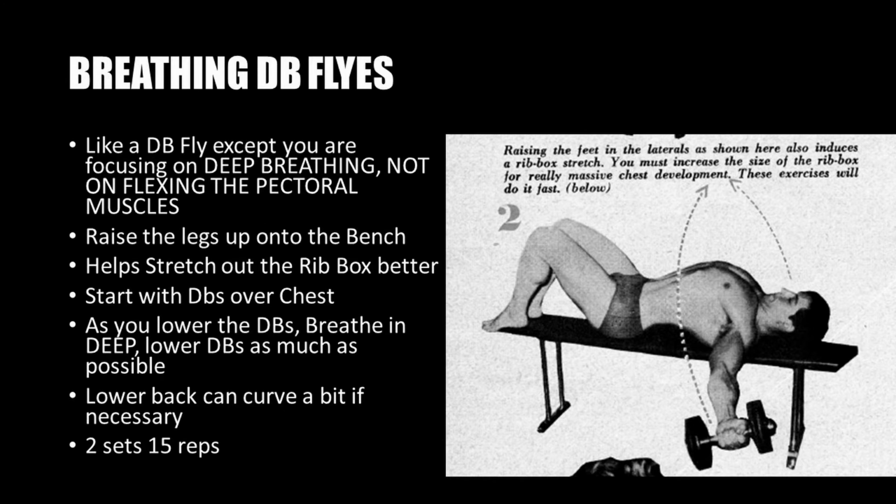Now, the next exercise, being the breathing dumbbell fly, is like a dumbbell fly, except you are focusing on deep breathing, not on flexing the pectoral muscles. Again, this comes directly from the advice of Abe Goldberg. You want to also raise the legs up onto the bench because it'll help you stretch out the rib box better. And in this exercise, you are actually allowed to curve the back as shown in the exercise, if necessary, of course, because it's actually going to help you stretch that rib cage out.